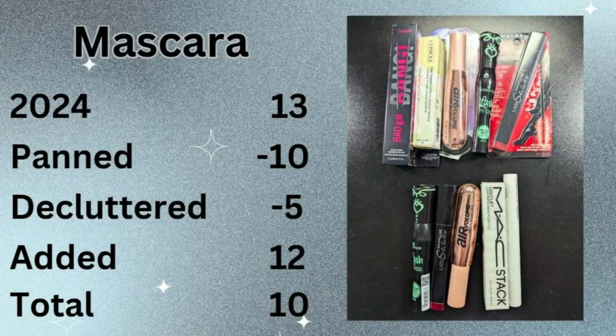Mascara. This is not a problem category for me because I tend to use my mascaras up pretty quickly. I do throw them away after 3 to 4 months. I had 13 in the beginning of 2024. I panned 10. I use 2 or 3 different kinds of mascara at any given time, so I do have 2 or 3 open at any given time. So I did pan 10 of them. I decluttered 5, and those were all mascaras that were dry when I opened them. So I decluttered them.